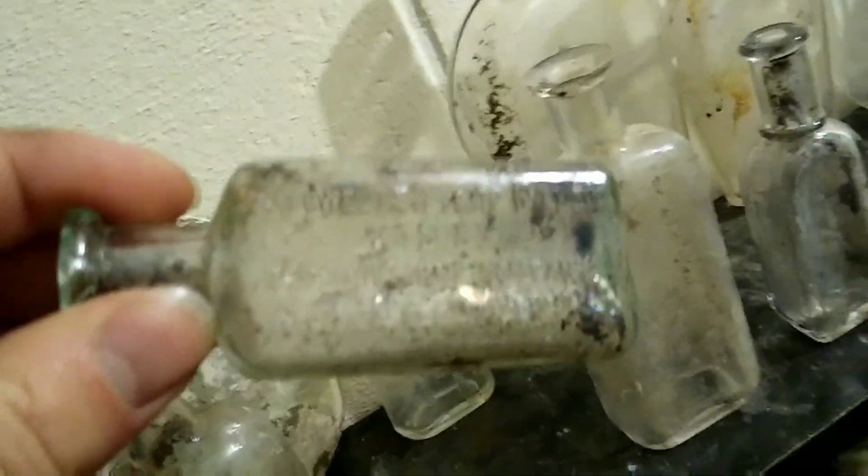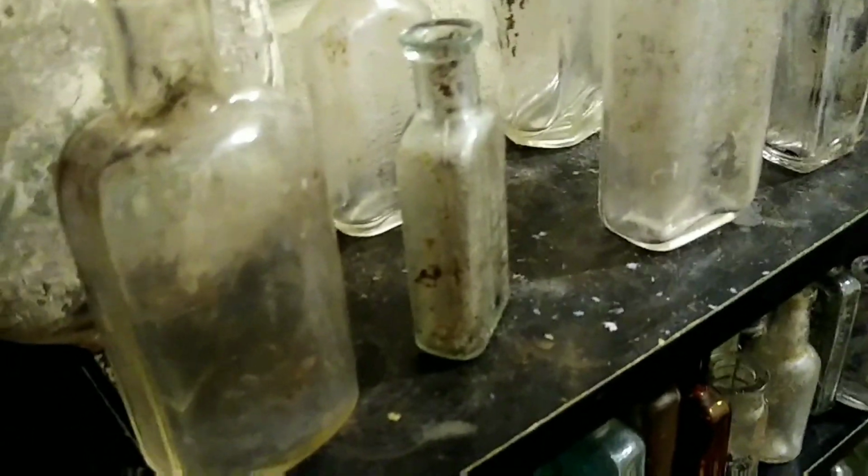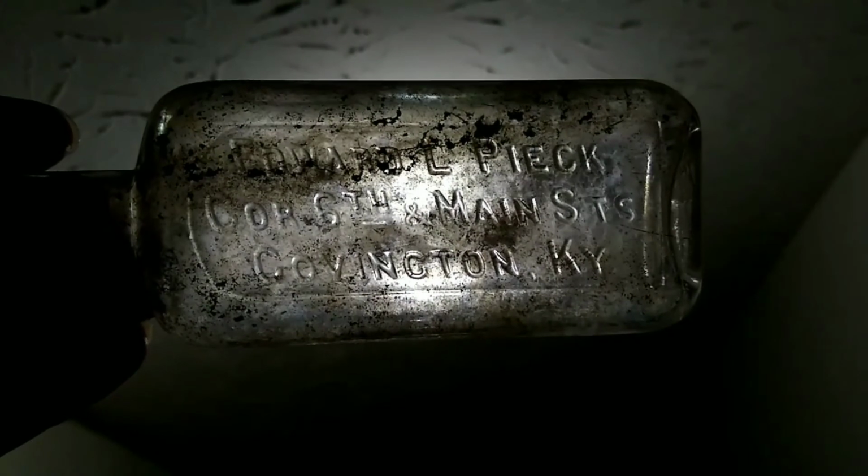Slick medicine or whiskey flask. No label, I'm not sure which. Sample Caldwell's. This isn't the smallest size, but I think these are earlier than the smallest size. Then I went ahead and brought this home even though it was broken.